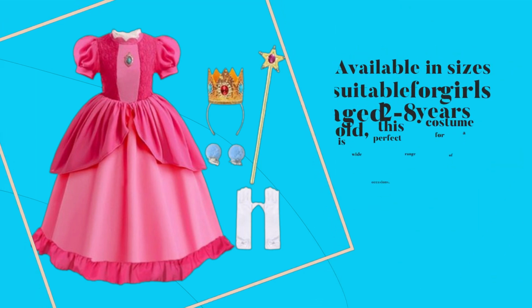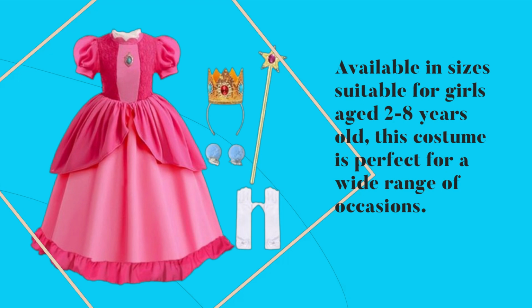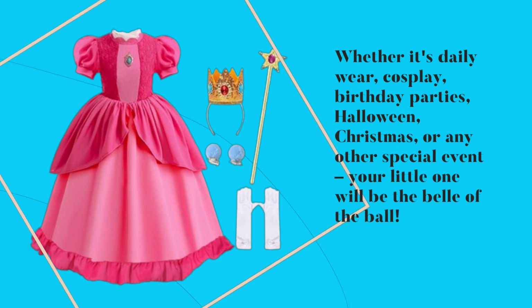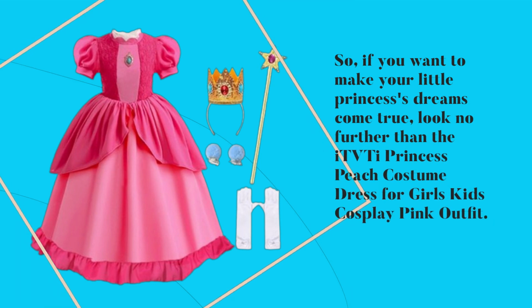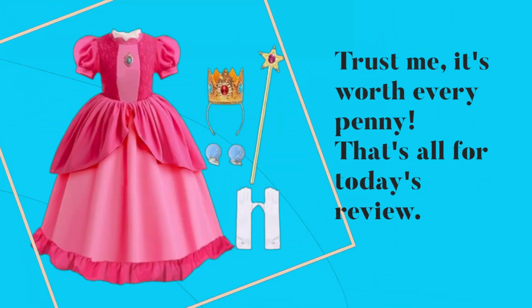Available in sizes suitable for girls aged 2 to 8 years old, this costume is perfect for a wide range of occasions. Whether it's daily wear, cosplay, birthday parties, Halloween, Christmas, or any other special event, your little one will be the belle of the ball. So, if you want to make your little princess's dreams come true, look no further than the iTVTi Princess Peach costume dress for girls kids cosplay pink outfit. Trust me, it's worth every penny.